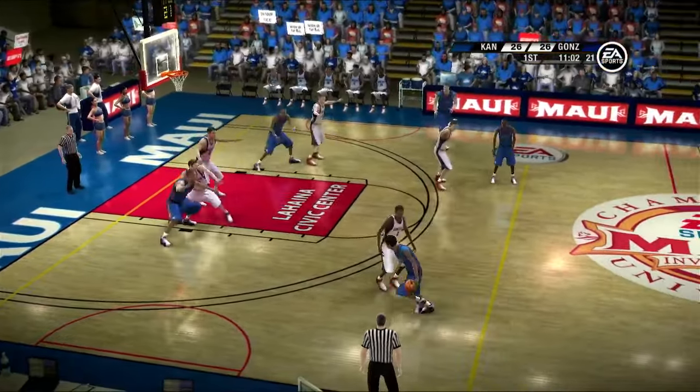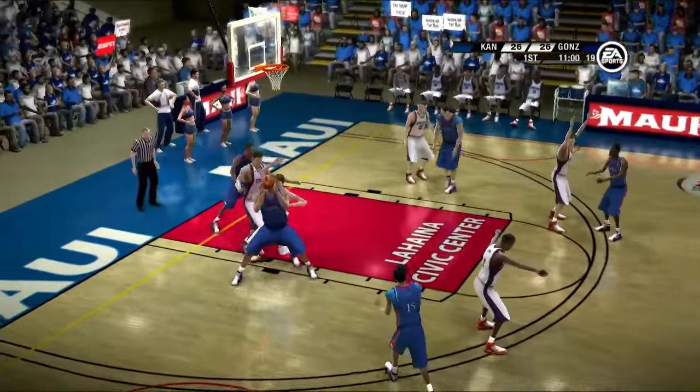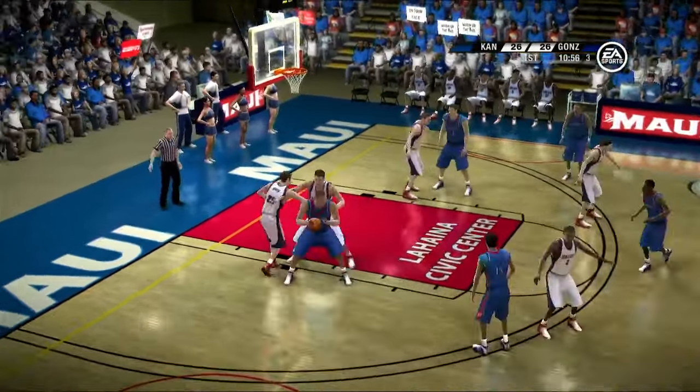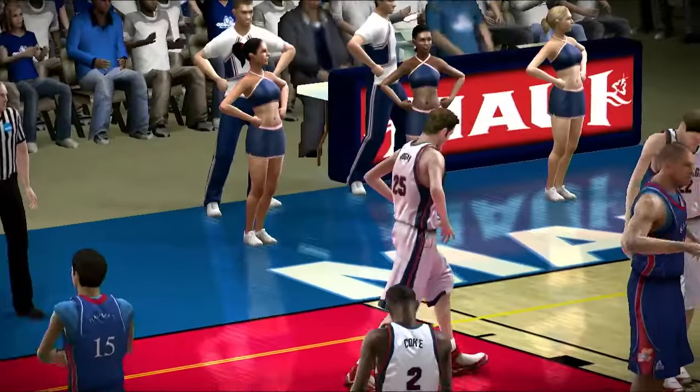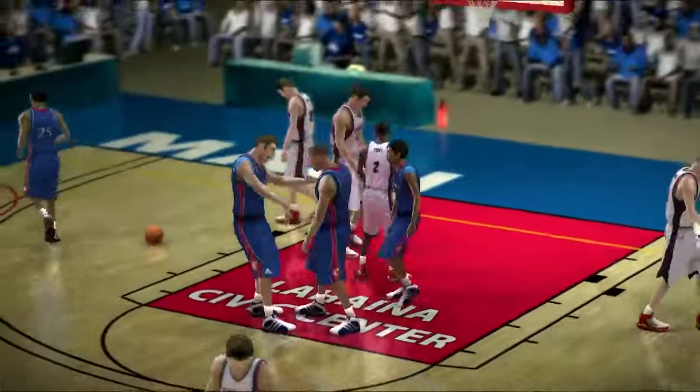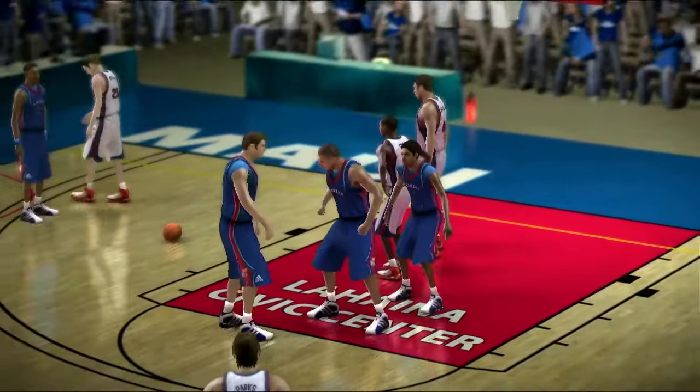Dickey's doing a nice job defensively fronting him. Well, the key is to really beat him to the spot, get help from the help side, and really do a great job seeing ball and man. Foul charge. That one puts the personal in personal. Picks up the foul. I tell you, poor play defensively. Look at the facial expression.